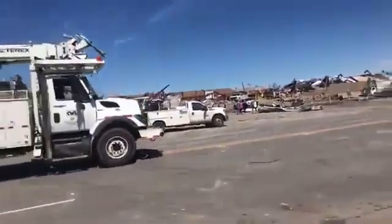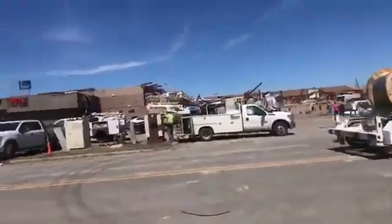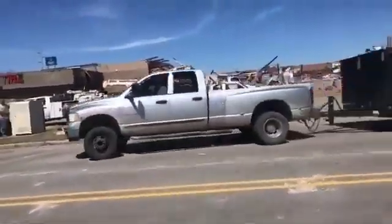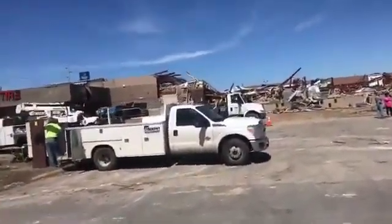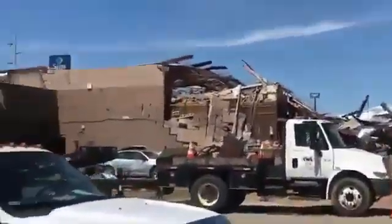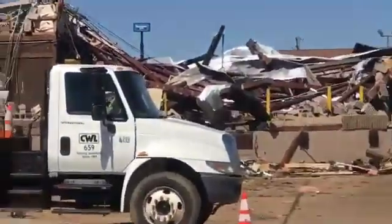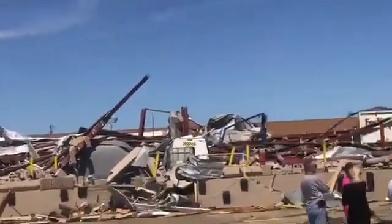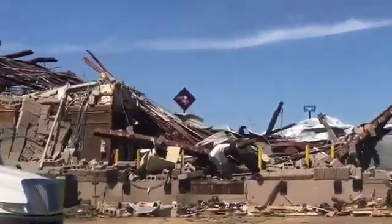This is going to show you. This here was a concrete building. So I'm going to show you guys right now. This whole building was solid concrete and steel. Look what it did to it. That's concrete. There's steel. And it's completely demolished. There's nothing left of that place. It is totaled.